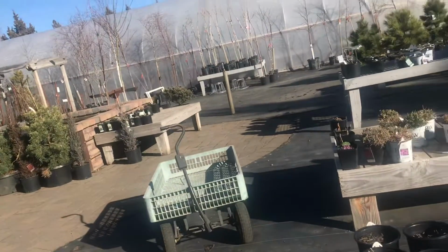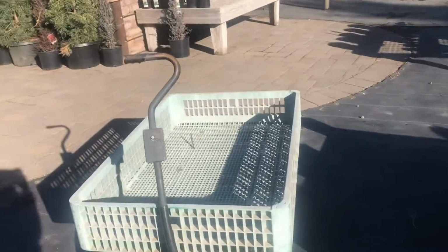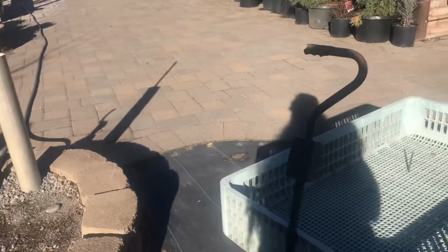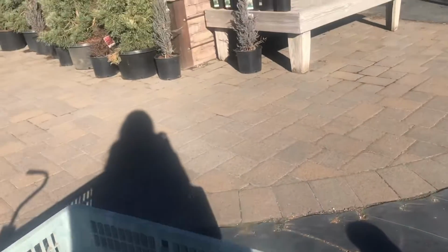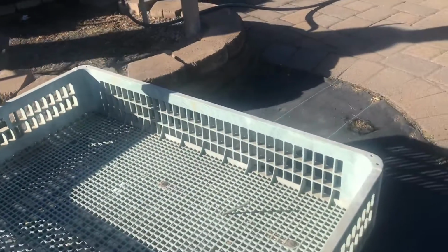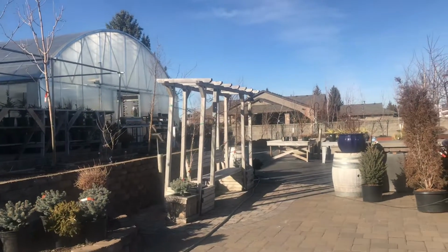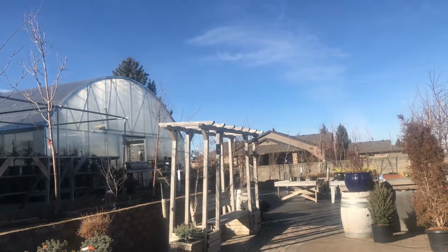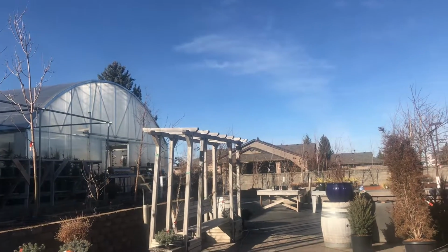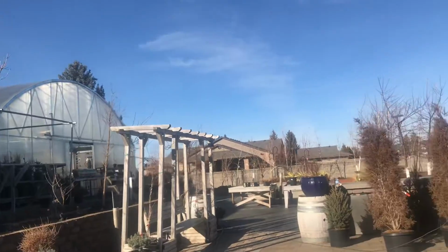Look at this cart. This is what we need at home. Yeah, no kidding. Big old strong, sturdy cart like that. Easy to wash out. I like this arbor over that bench right there. Yeah, it's sweet, to grow grapes or something on.